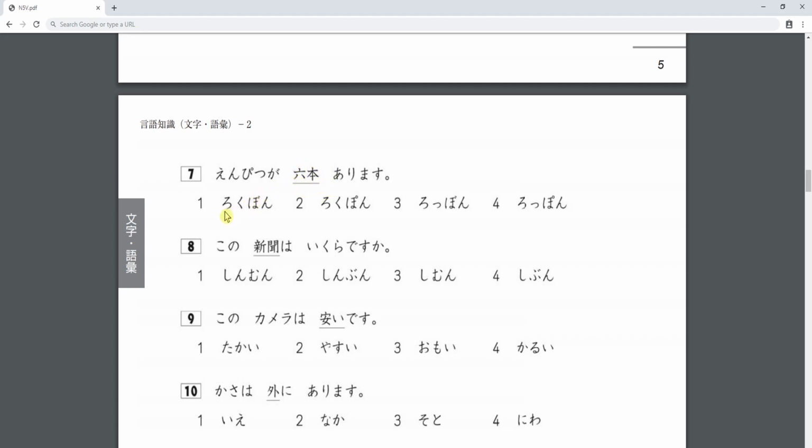Rokubon. This is incorrect. Rokupon. We've got pon after 6. When we say the counter here, we actually have to change hon to pon. It's just something that the Japanese do with their counters and pronunciation that makes it a little bit easier to flow off the tongue.